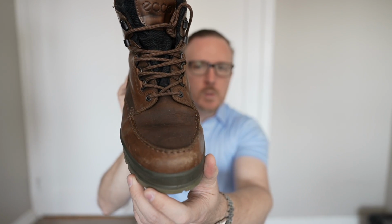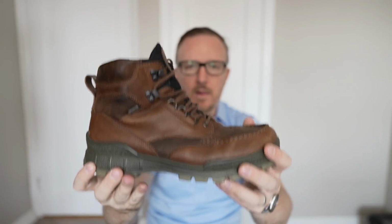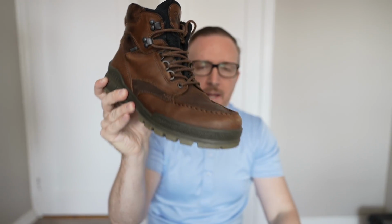Shifting over to the more functional end of things, we're going to talk about the Ecco Track 25 Gore-Tex lining. These boots are great. They're lightweight, they're comfortable, they're waterproof, they're warm, they're breathable. I mean, if you're looking for that one pair of boots that's never gonna let you down, you can wear them in the rain, you can wear them in the snow, you can wear them for long walks. These are gonna be the boots that you should get.